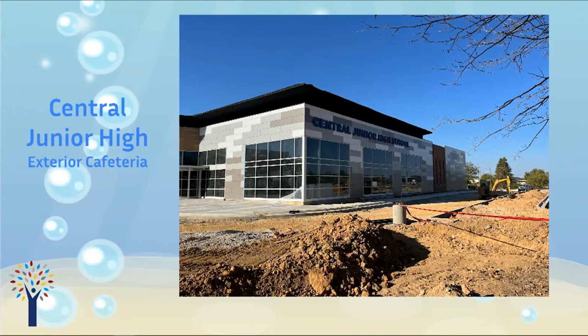I've got a construction update. It's pretty short this month. So Central, they're still moving along over there. They've poured a lot of concrete. They've got a lot of the curbs in on the parking lot.